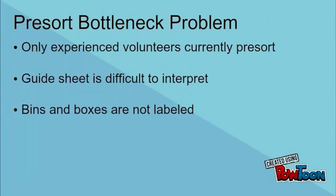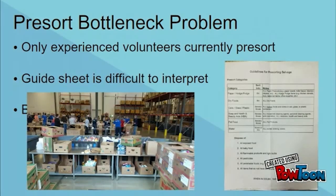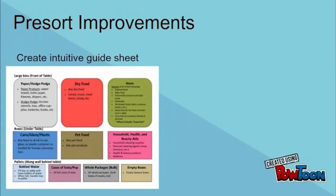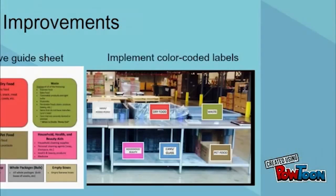Currently, only experienced volunteers are assigned to perform pre-sort operations due to the learning curve at this process. This creates a shortage of labor, making pre-sort a bottleneck for the system. Implementing enhanced training and organizational tools at the station will permit average volunteers to learn and perform pre-sort operations successfully. This goal was accomplished utilizing three different methods: improved guideline sheet, 5S implementation with labeling, and creation of a short training video.